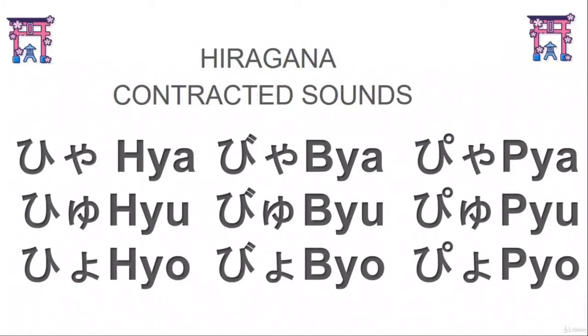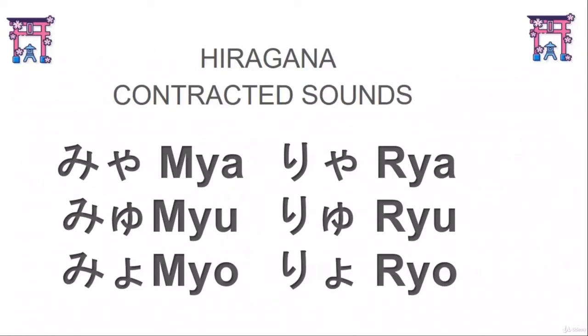Now with the H line, we will have hya, hyu, hyo, bya, byu, byo, pya, pyu, pyo. Very good. Now with mi and with ri, mya, myu, myo, rya, ryu, ryo. So we have mya, myu, myo, rya, ryu, ryo. Very good.